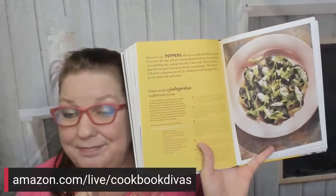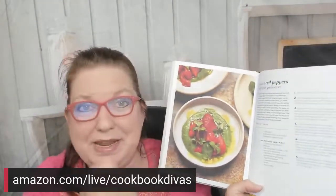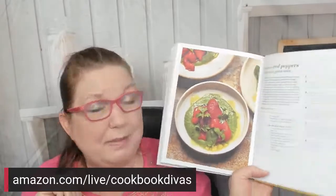Flame roasted jalapenos stuffed with ricotta. Yum. And I'm getting better at eating jalapenos. I'm a super wimp, but they're not as spicy to me lately because I've been making myself eat them. Roasted red peppers with spicy green sauce.